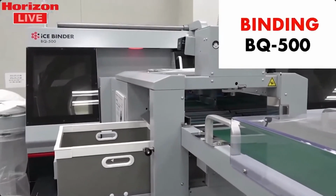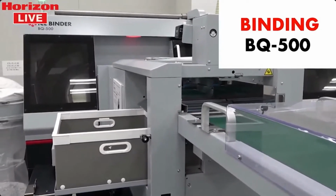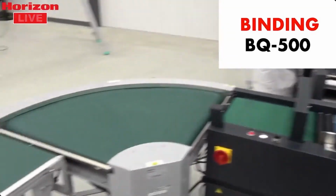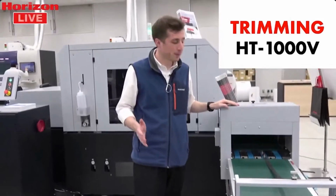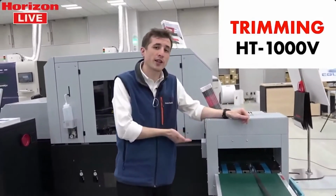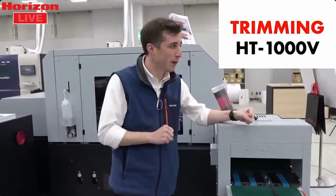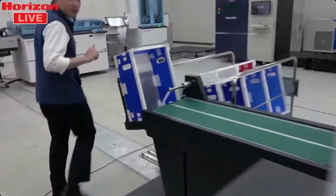Once the book blocks enter the BQ504 clamp perfect binder, which is the latest addition to our perfect binding series, then we trim off that spine, apply glue, go through the cover feeder, which I'll show you later on, and then up the conveyor to our HT 1000V zero make ready 3-knife trimmer. What does zero make ready mean? It means that we use a barcode scanner to set up and change our positioning on the fly. That gives us the ability to not only go from A4 to A5 sizes on the fly, but variable thickness as well.